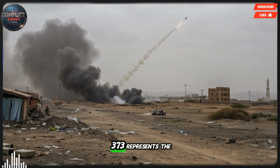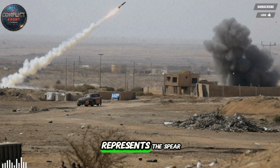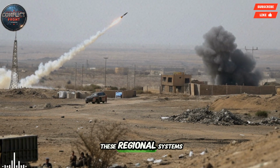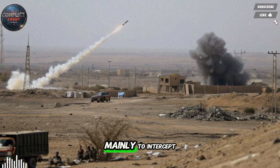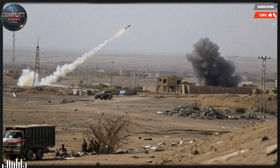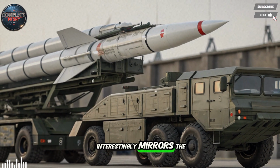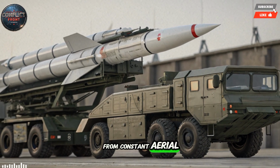If the Bavar-373 represents the shield of a nation, the Fater-1 represents the spear of survival. The Iron Dome clash idea comes from the increasing comparisons between these regional systems and Israel's Iron Dome. While Israel's system is designed mainly to intercept short-range rockets, Iran's Bavar-373 is built for high-altitude and long-range interception. Yemen's Fater-1, interestingly, mirrors the Iron Dome's purpose, protecting local airspace from constant aerial threats.